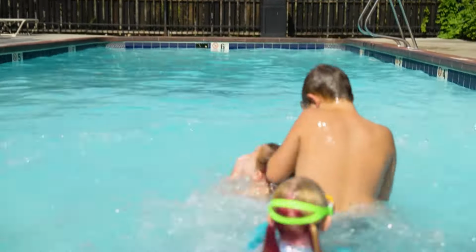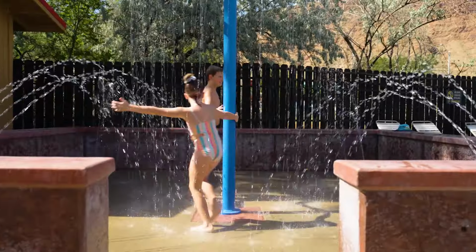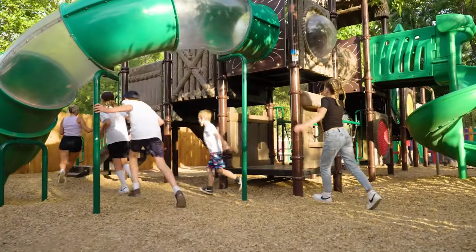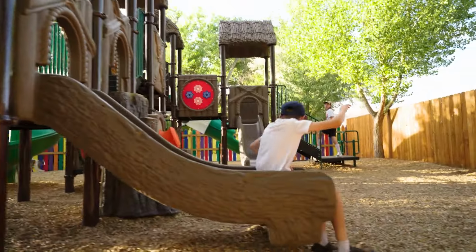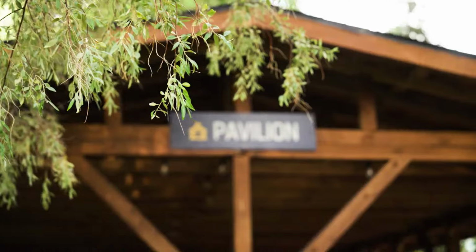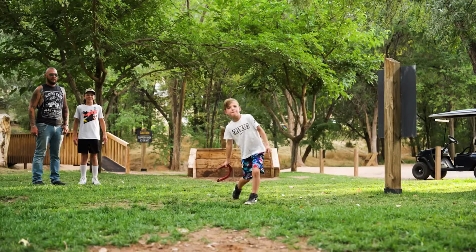Right when you come into the park, we have a wonderful pool and splash pad. We have a great playground, as well as we have a dog park on site. Some horseshoes down in our pavilion area where there's a whole lot of grass and shade.